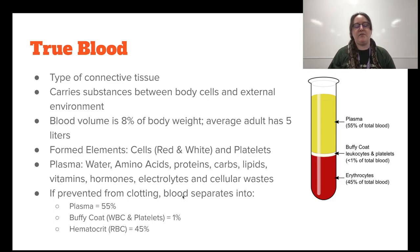So if prevented from clotting, and you take a vial of blood and put it into a centrifuge, and it spins really hard, you will always get this. It will always separate. The top part, 55%, is plasma, which is wheat colored. Then you'll have a thin layer, less than 1%, of white, which is the leukocytes and the platelets, because they don't have a color. And then the bottom, the heaviest, the erythrocytes, in other words the red blood cells, will be at the bottom, and that's 45% of the total. So, test question.